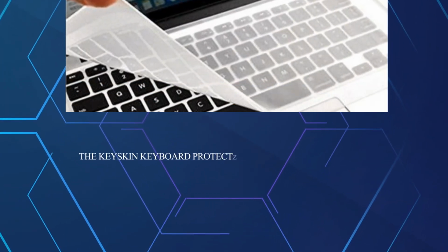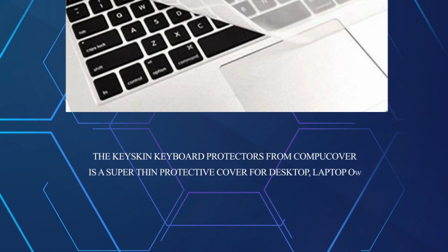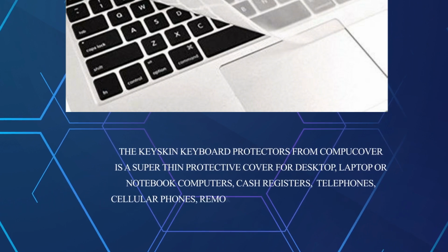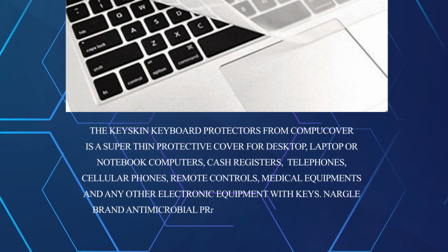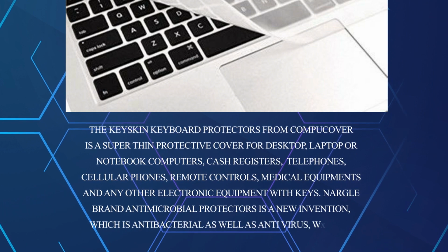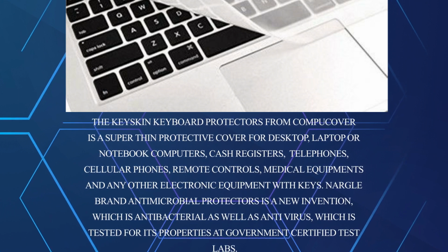Thin keyboard protectors from Compucover is a super thin protective cover for desktop, laptop, or notebook computers, cash registers, telephones, cellular phones, remote controls, medical equipment and any other electronic equipment with keys. Nargle brand antimicrobial protectors is a new invention, which is antibacterial as well as antiviral, which is tested for its properties at government-certified test labs.